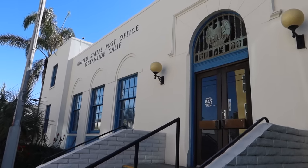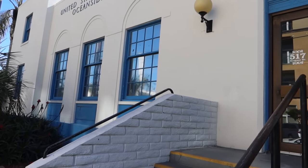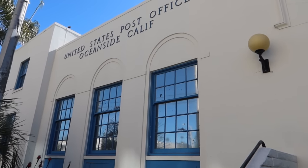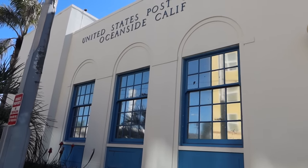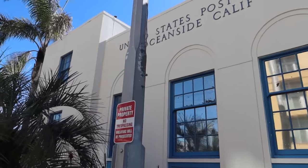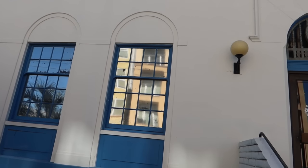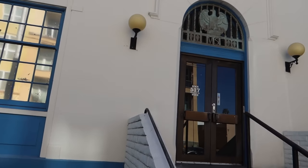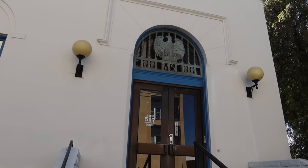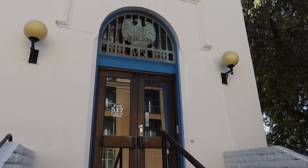This is the oldest post office here in Oceanside. It was built in 1936. The architecture is what they call New Deal, because it was designed during Roosevelt's New Deal era, and it was about efficiency in design. I really wanted to see the inside of this, but alas, today is Sunday. I was going to go tomorrow, Monday, but tomorrow is President's Day, so I am thwarted because there's a piece of art in there I wanted to see called Airmail, but there's a second one here.